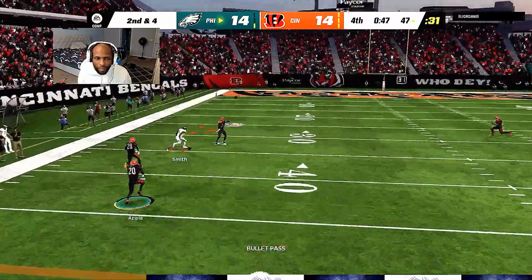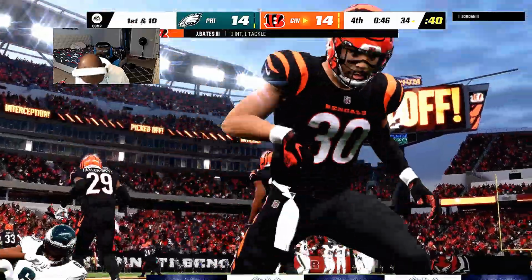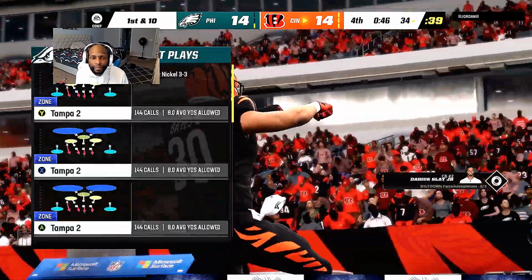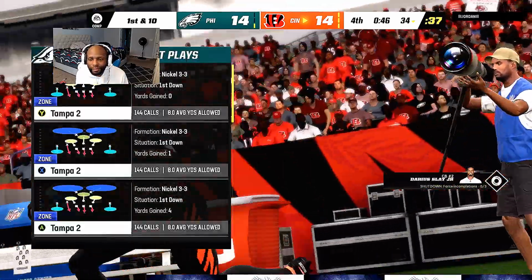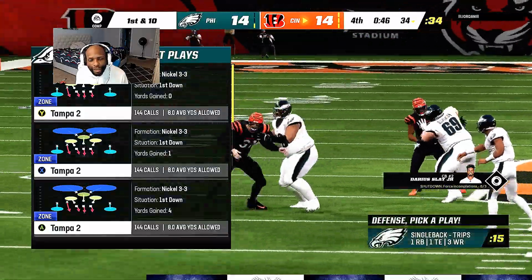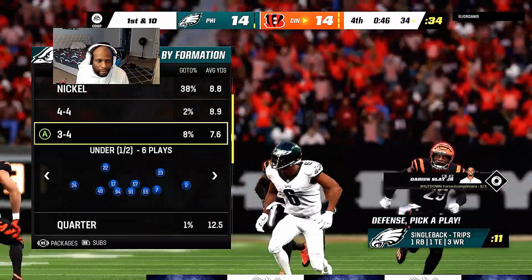On 2nd down and 4, Hurts. Going to be intercepted. Picked up by Jessie Bates. And the Bengals are going to get this back to their own 34-yard line. Well, we say it often, Charles, but not all interceptions are created equally, and that is a big one here in a tie ball game in the 4th quarter.